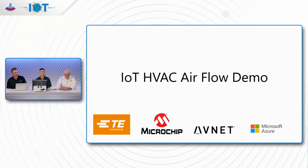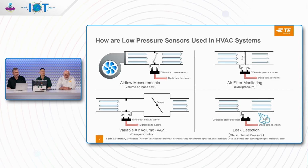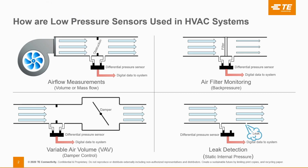Today we want to talk about a demonstration device for HVAC systems. There's a revolution underway right now in HVAC where sensors and controls are being added to systems to monitor various aspects of system operation. TE Connectivity has developed sensors that are specifically designed to look at the operation and the flow of air in ductwork. And what we're doing is not only looking at the airflow, but we're monitoring filters for debris and blockage. We're controlling variable air volume dampers, and we're also detecting leaks in these systems.